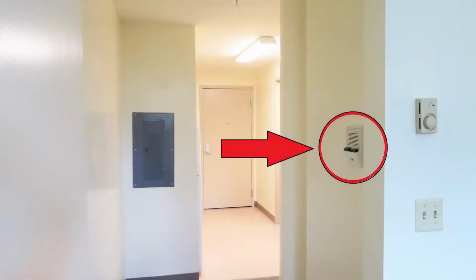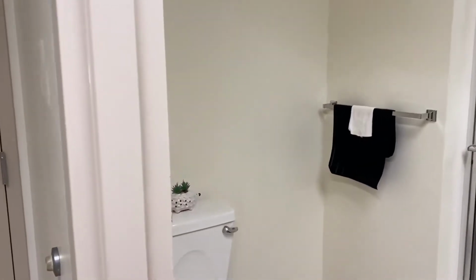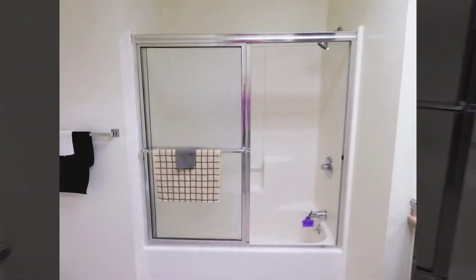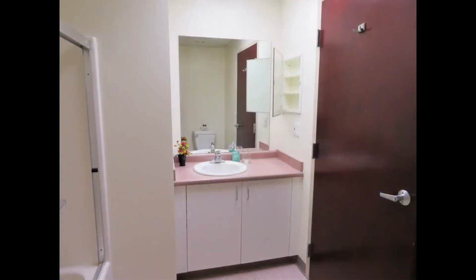Another unique feature of our buildings is the intercom system, so you can buzz your friends in. On into the bathroom, nice large spacious bathroom, the shower and tub combo, and vanity with medicine cabinet.